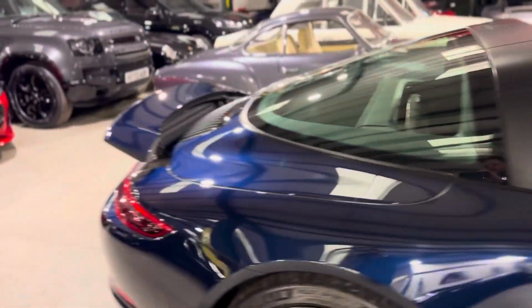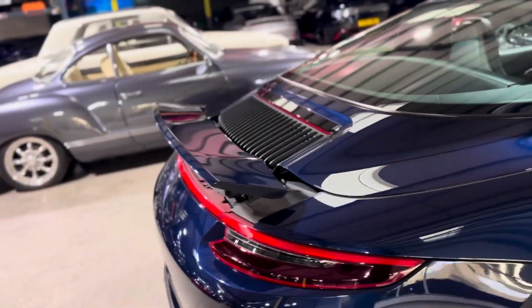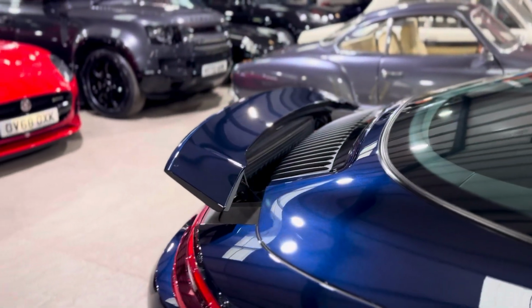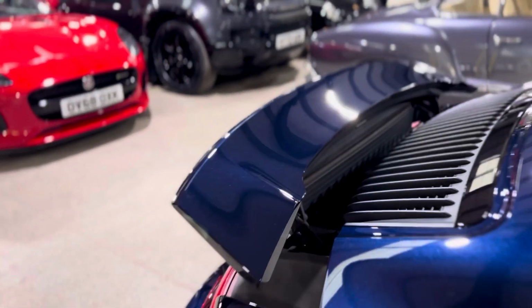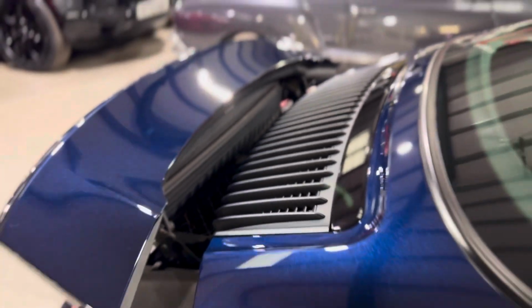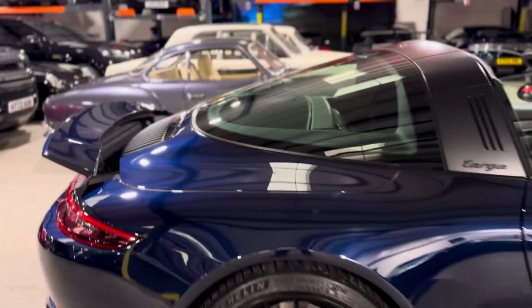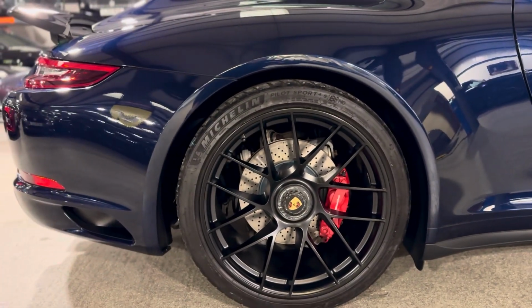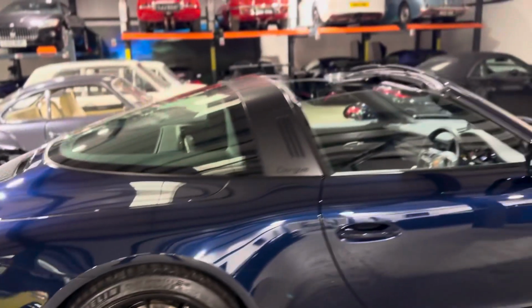Of course, and there is the rear spoiler in the raised position that you can see. So not only does it give you downforce, but if you look here, that also forces air into the engine bay, which will help cooling as well. Because of course the engine is tucked between and slightly behind the rear wheels. So there we go.